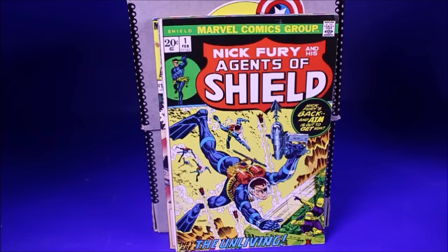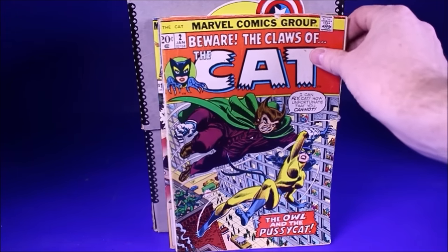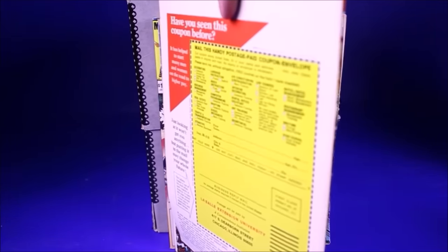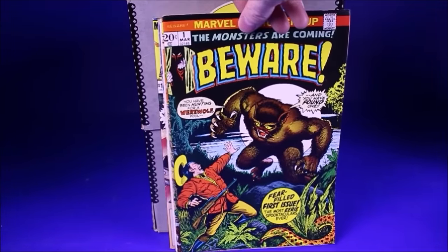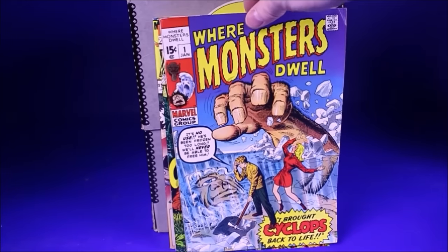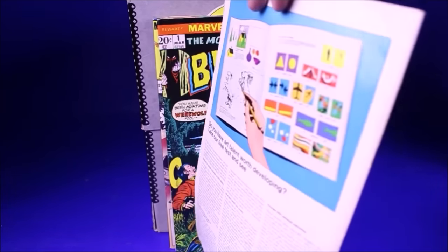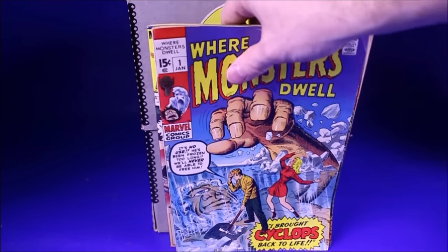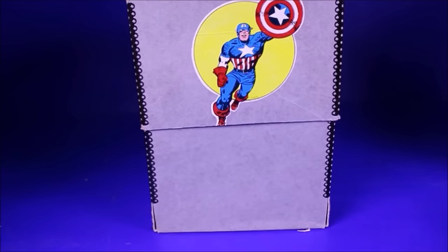Very cool. Beware the Claws of the Cat number 2. Beware number 1. And this one is actually in probably very fine condition as well. That's really cool. I need to get these bagged up right away. Where Monsters Dwell number 1, also in probably fine plus, very fine minus. Very cool. Alright, I gotta get this bagged up, man.